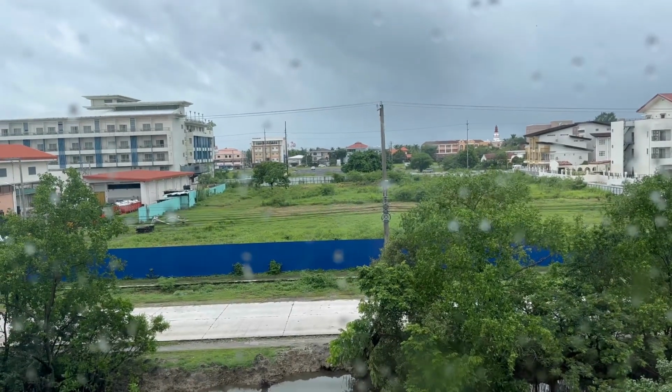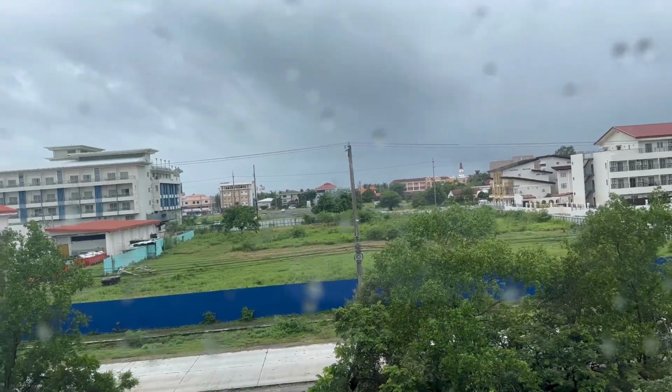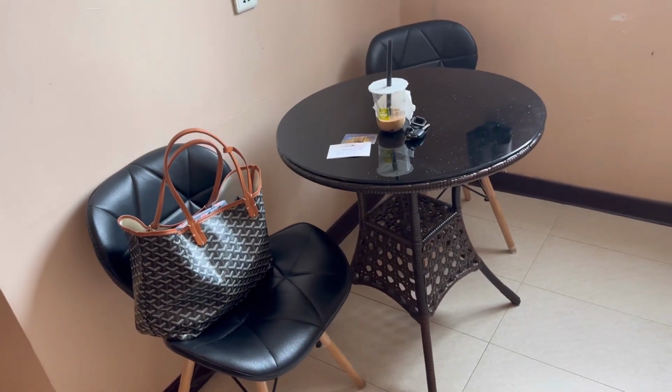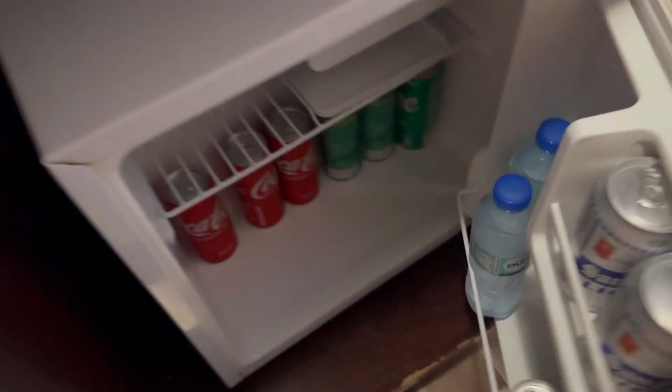We're inside SBMA, so the view is pretty cool. And then here there's a lounge with two chairs and a table. And here is a television, and the luggage rack is here. And then there's a mini fridge. Oh, there's a lot of drinks.